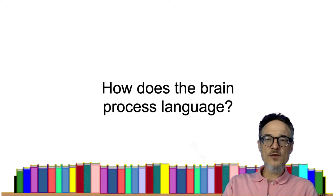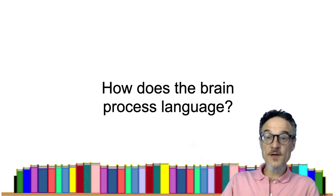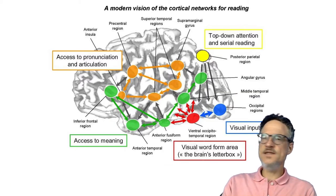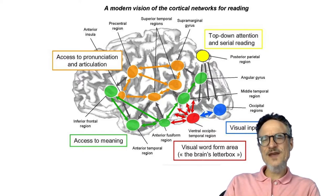How does the brain process language? And what does this tell us about reading speed? Does this tell us anything about reading speed? I think it does. This is a brain. We all have brains. We're not really sure how they work. But this is how the brain reads.